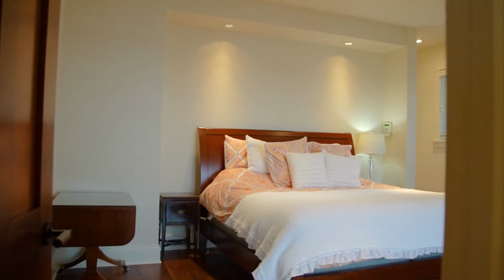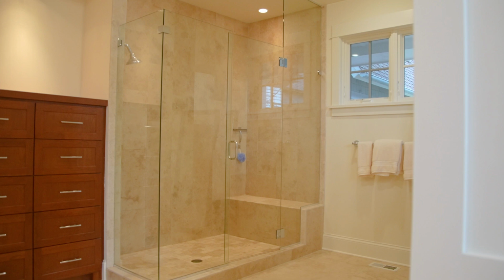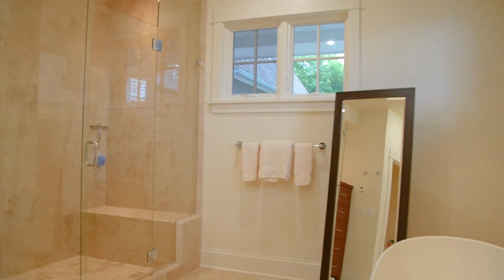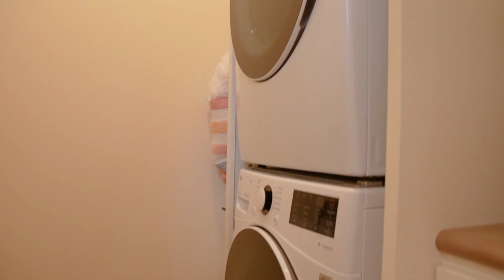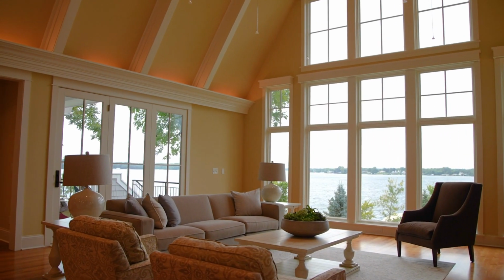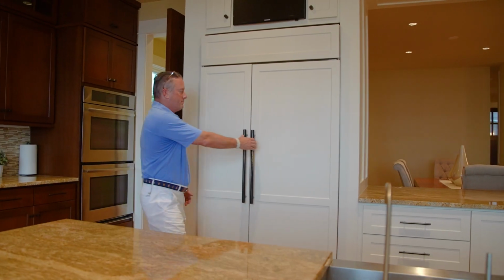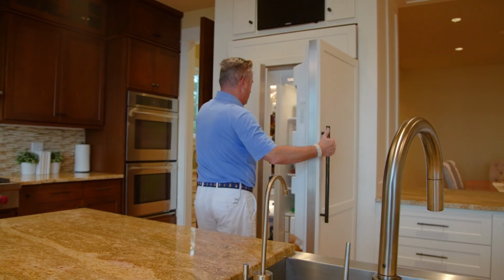On the main floor, you've got an owner's retreat with a stunning bathroom, large walk-in closet, and something I rarely see, an in-owner's suite laundry room. On the main floor, you also have a fabulous great room with floor-to-ceiling windows, high-end appliances in the kitchen, a powder room, a butler pantry, and a great mudroom.